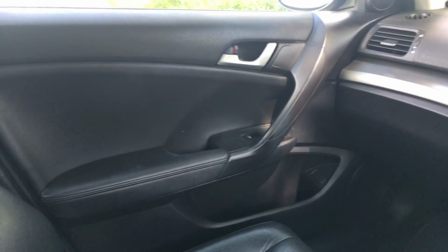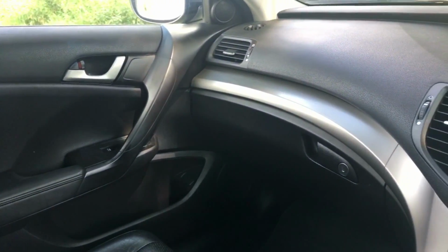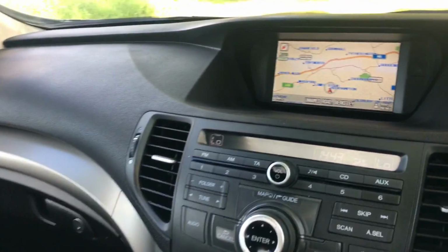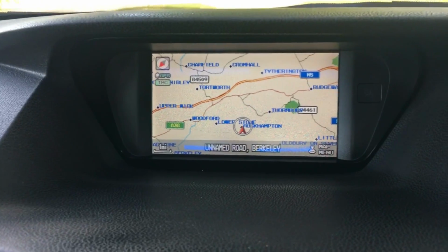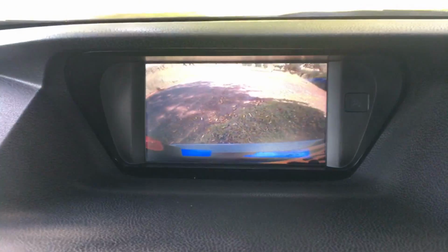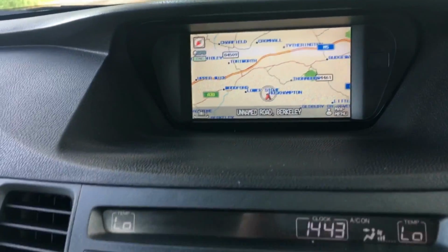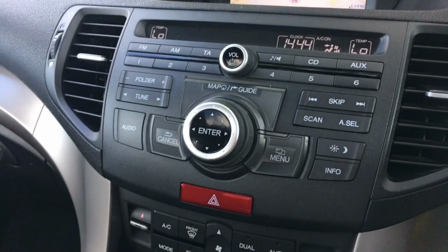So I sat in the car now, engine's running as it has been all the way through the video, and dashboard is in superb condition. Great dashboards, really are quite beautifully made, as you'd expect. See there, sat nav working absolutely perfectly. And as I pop it into reverse, you've got a lovely clear parking camera, kicks in as well. On top of that, you've got front and rear parking sensors, so you've got no excuse whatsoever to crunch the back of the car.